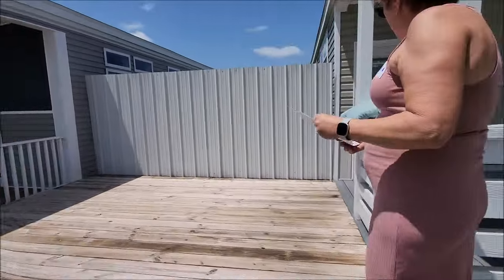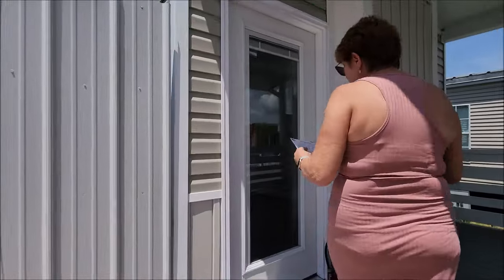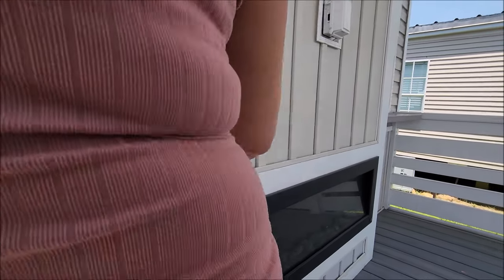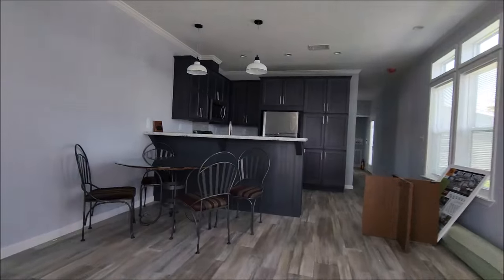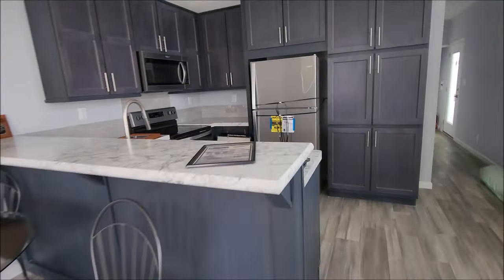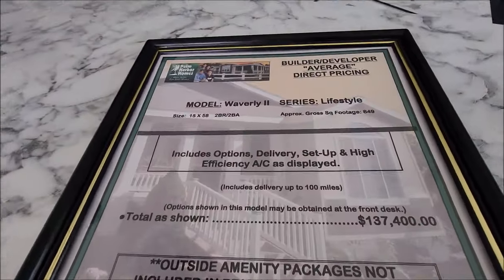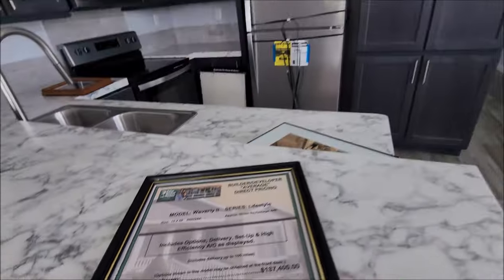All right, let's see. Now the Lake Charles is 13 feet by 47 feet. This is a tiny home with a fireplace outside. And they're not open. Okay. All right, this is a tiny home. Now this one here is a 2-bedroom, 1-bath, 137,849 living space.